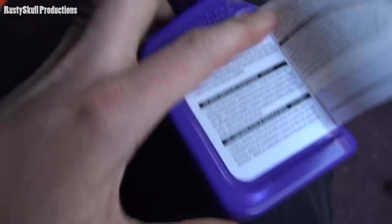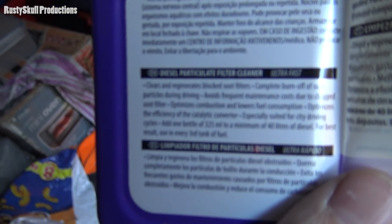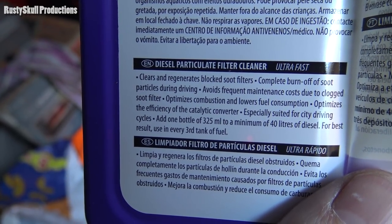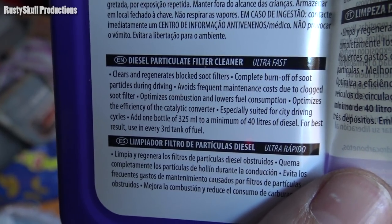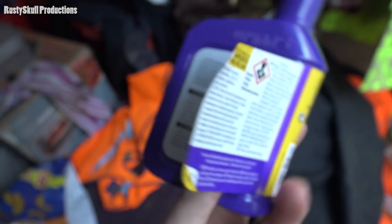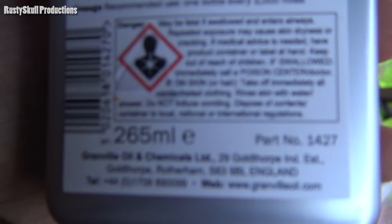Interesting. I've just read what it says about this one I put in. It says complete burn off, blah blah blah. Optimizes especially for city driving. Add one bottle of 325 milliliters to a minimum of 40 liters of diesel for best results. Use in every third tank of fuel. So this one says use every third tank, whereas this one says, is this still 300? Oh, it's 265 milliliters, so this one's a bit smaller.